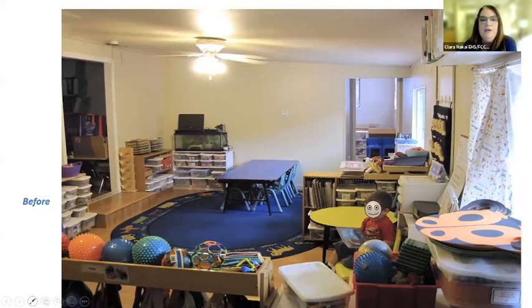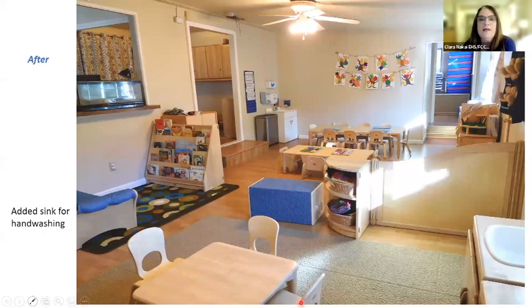Same room, different angle. Pay attention to this corner, okay? This is where that little sink was added that I was talking about. And see how close it is to her tables. Her bathroom was through here and around the corner.